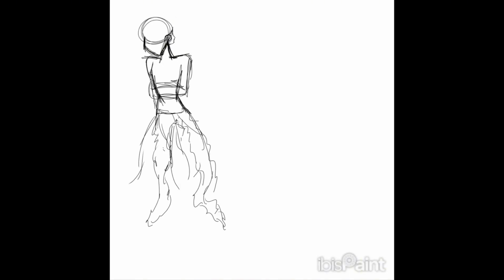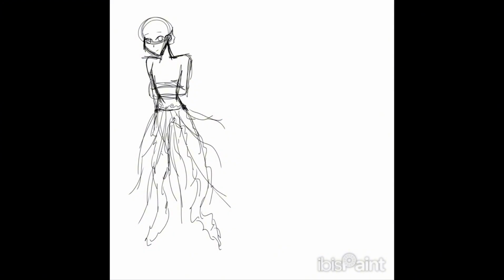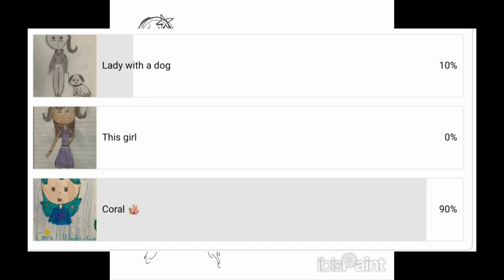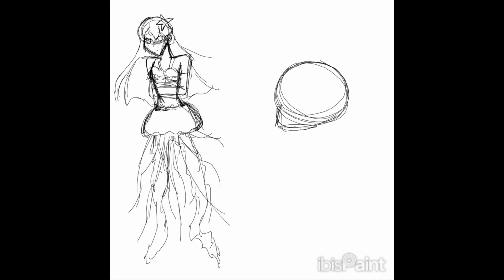Next up, I am drawing this character that I named Coral Wonderstar. I left this up in a poll for you guys to choose who I would draw, and this is the character who won. I thought that the girl with the purple dress and Coral Wonderstar would be neck and neck for who would get chosen for this video, but no, Coral won by a landslide. The girl with the purple dress didn't even get chosen.